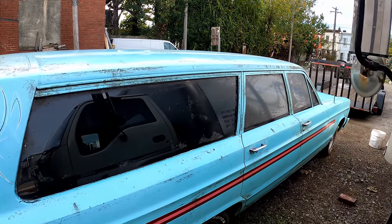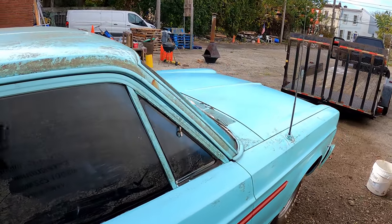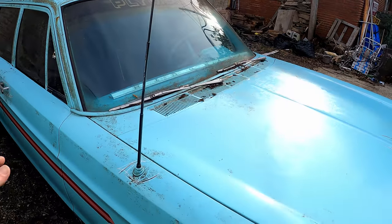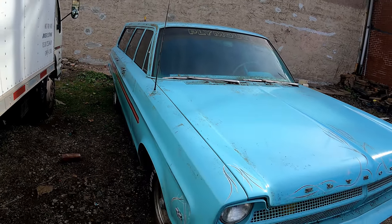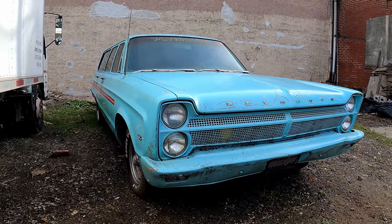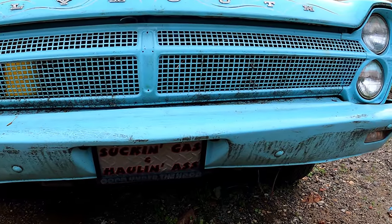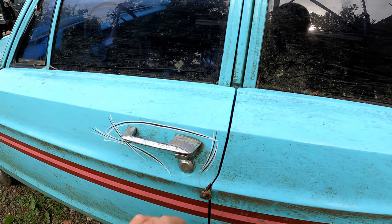Nobody's messed with it at all. Didn't even try rotating the engine, nothing. The price was right on it, so I snagged it. You know, it's got some rust around, but overall super solid. And I just think this is the coolest looking wagon. I mean, look at the front end on that thing. Oh yeah, sucking gas and hauling ass. And a quick look in the interior and then we'll get it loaded up.